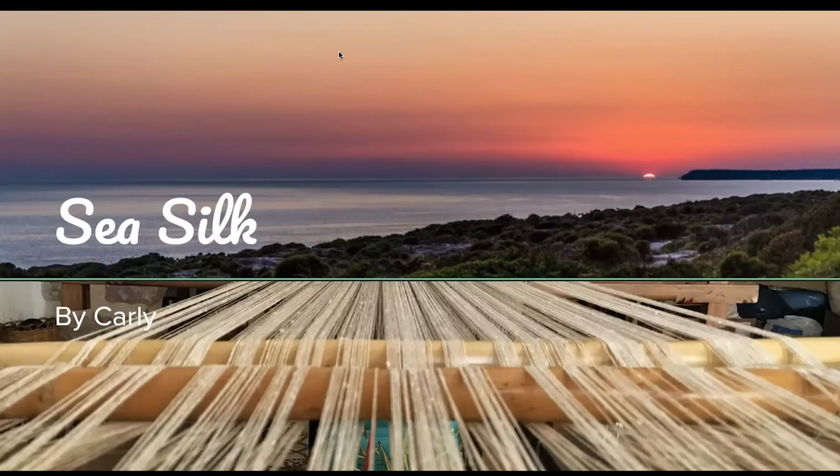So we will be talking about sea silk tonight. Do you guys know anything about sea silk or have ever heard of it? No. I mean, like vaguely. Do you know what you've learned about it? I don't know if I specifically learned that much about it. Honestly, I know that it comes from sea organisms instead of silkworms, and that's about the limit. I don't even think I know what specific animals it comes from.